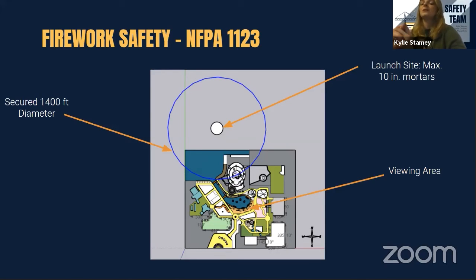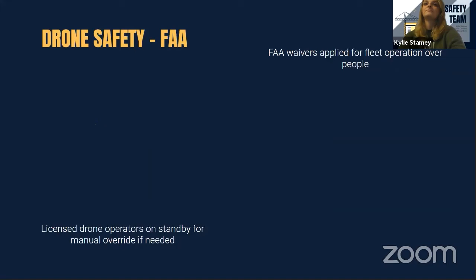As you can see, there are some buildings and areas within that blue circle. Those areas would be appropriately evacuated as needed during the show, as well as the tops of buildings would be hosed down if needed to prevent any issues with debris. And as you can see, the viewing area is in orange near the bottom, well outside of that secured diameter.